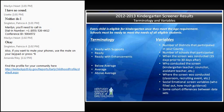The second thing you need to know is that districts were allowed a degree of flexibility on how they actually administered the Brigance screener to respond to the needs of their own community. So, for example, districts could choose to screen 15 days prior to the start of the school year or 30 days after. Now, that's very important.